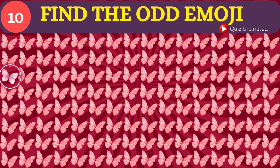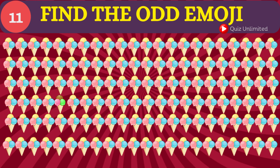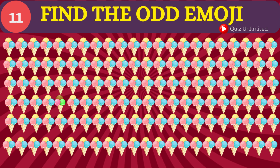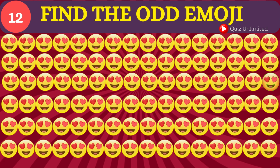Did you pick it? Yummy! Find the odd ice cream. Yes, it's here. Find the odd smiley.